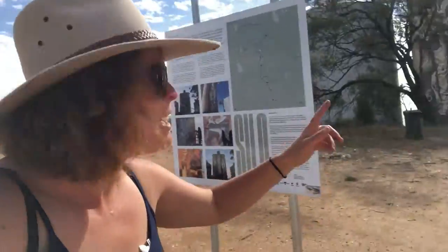So I'm going to tell you a little bit about the Rosebery silos and I'll show you that shortly. This was finished in 2017. Kathy Ann, the artist, depicts the region's past, present and future. The silo on the left, there are two silos up there. One is a female, one is a male. Man, these flies are bad.